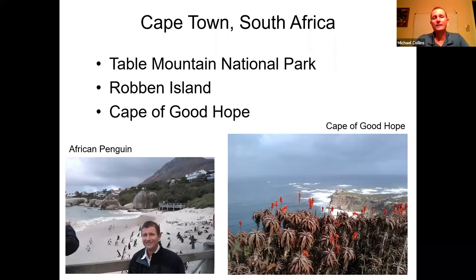And then I went down to Cape of Good Hope, and going down there, I saw these African penguins. So these are the same penguins that we have in the Memphis Zoo.